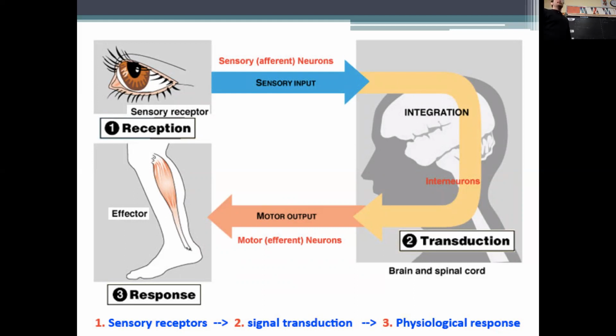All right, any questions, guys? Good? All right, that's all I have for today. Transduction, make sure you remember it.